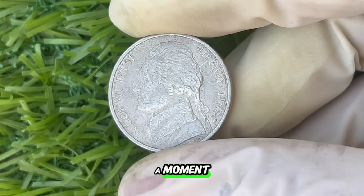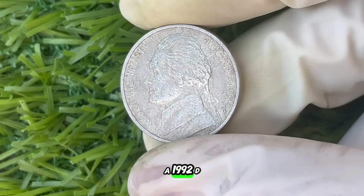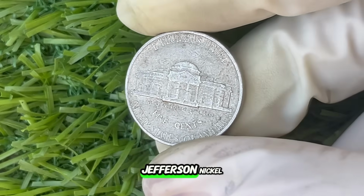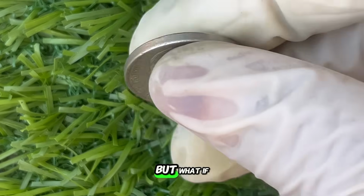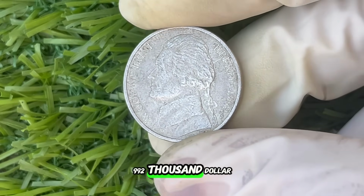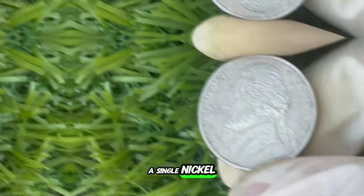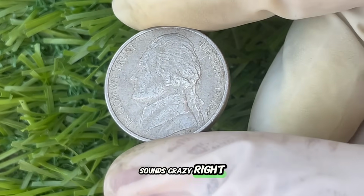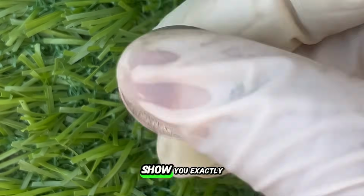Imagine this for a moment. You're holding a small, ordinary coin, a 1992 Mint Mark Monticello Jefferson nickel. To most people, it's just 5 cents. But what if I told you this very coin could be worth $992,000 today? Yes, nearly $1 million for a single nickel. Sounds crazy, right?